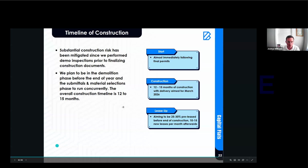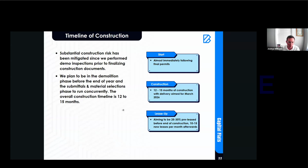All right, we're going to breeze past this really quickly. The timeline of construction, just to reiterate, is 12 to 15 months, and we're aiming for delivery in March 2026. How are we going to ensure success when it comes to a refinance in month 24? That comes to our property management partner, who we've been working with over the last 4 months to hone in on our construction documents, our unit offering, and to get a better read on this market and where we're going to be competitively.